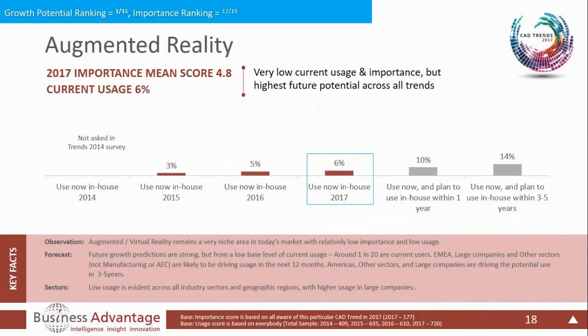So we're going to look at some of the more interesting trends in more detail, and here we're looking at augmented reality. And just to give you some explanation about the way the data is presented, we started to track augmented reality in 2015, and the first bar here shows the usage of augmented reality at just 3%. The second bar shows the usage in 2016, and the middle bar shows current usage in 2017, and this is now currently 6% of our participants. The two grey bars on the right-hand side show predicted usage in the next 12 months and also in the next 3 to 5 years.